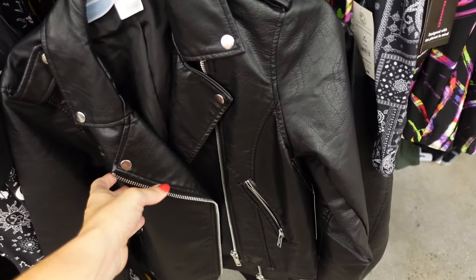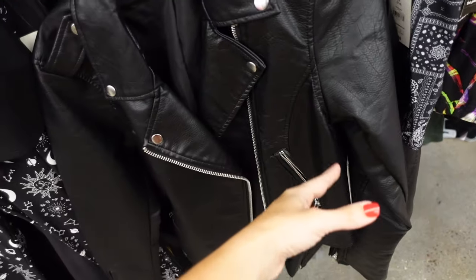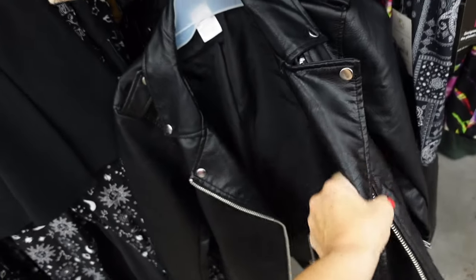I have and love this moto jacket from No Boundaries. So it has that nice oversized collar, lapel, the zipper on the side, the zippered pocket. Zipper detailing on the wrist, $24.98. The quality on this one is so nice for the price.